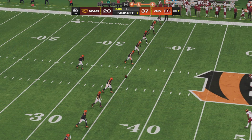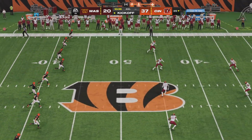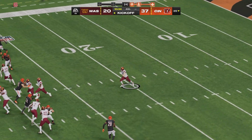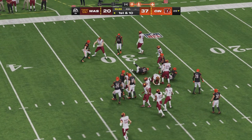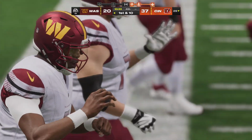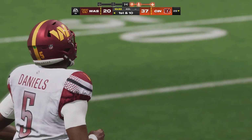After the touchdown, McPherson on to kick this one away. And a good return as he'll be stopped just shy of the 30-yard line. Here comes the Commanders' offense back onto the field.